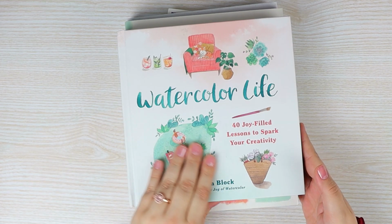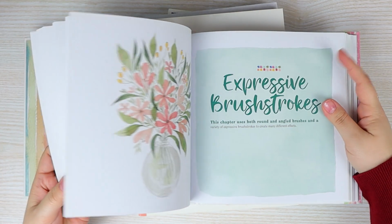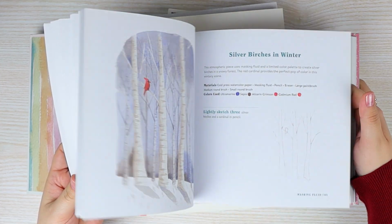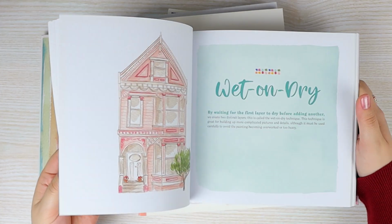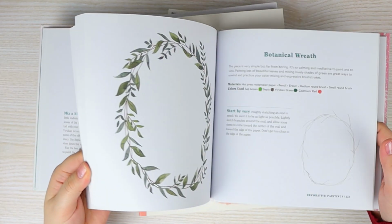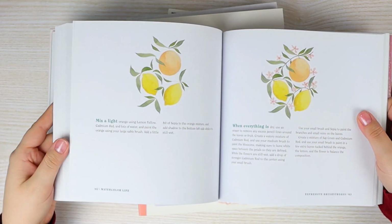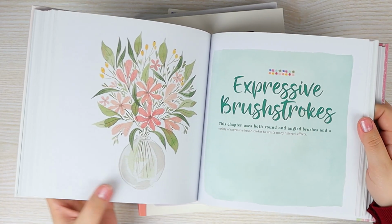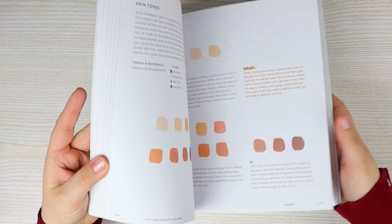So here is Watercolor Life. So she basically makes some tutorials, like there's food, there's landscapes, objects, animals, I think there's people. I think it's really worth it and it's really inspiring. Emma has an amazing art style. I think it's very pretty, and she's a good teacher. This one is the same but with gouache.